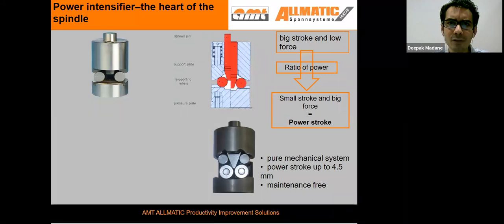There is no leakage involved in it. There are no pistons. There are no rubber sealings to get worn off or leaked. There's nothing of that sort. So these vices are made for life. I can say all that is made for life.